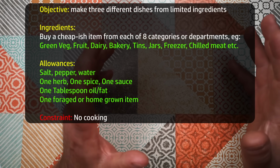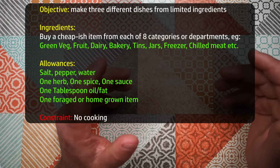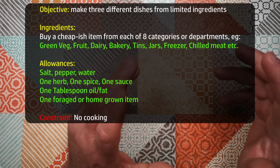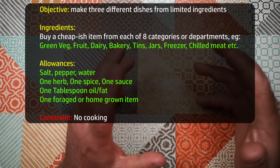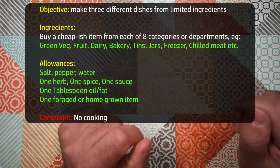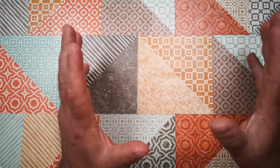Of course, this does mean some of the things I buy may already be cooked. This isn't a raw food challenge, and appliances whose primary purpose is not heating, such as the food processor or electric whisk, are still fine. Those are the parameters. Let's go shopping.